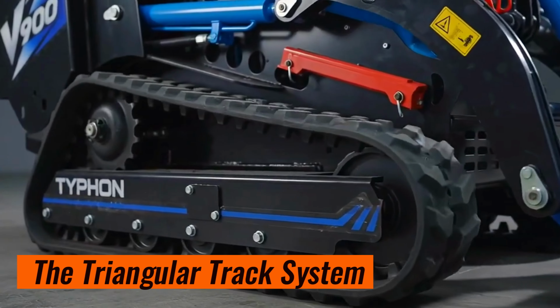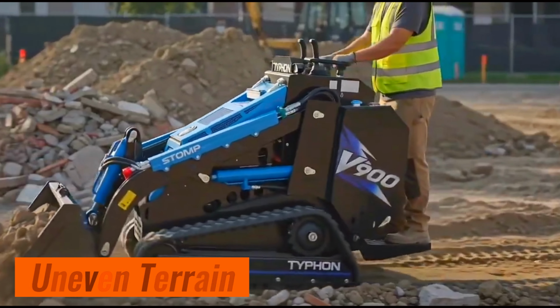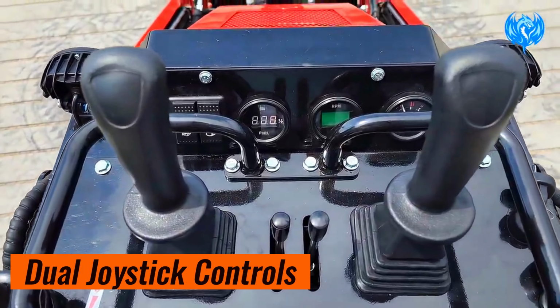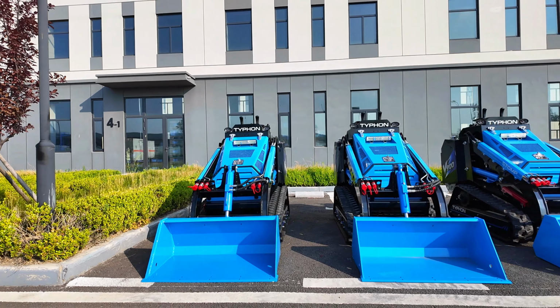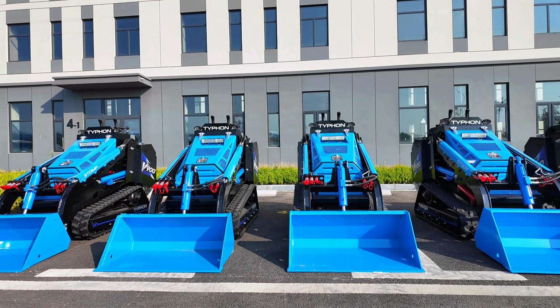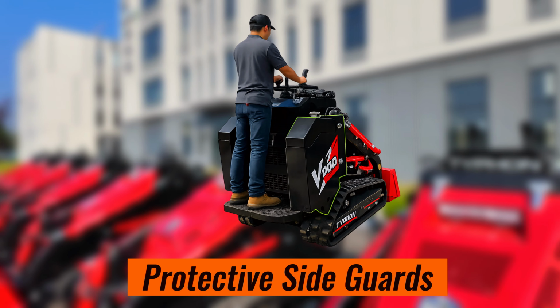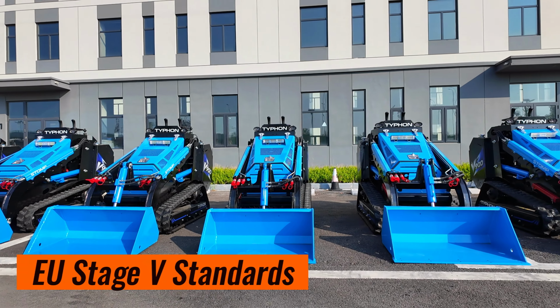The triangular track system delivers excellent stability on mud, gravel, and uneven terrain. Built for confident operation. Dual joystick controls and a digital dashboard improve productivity. Designed for comfortable everyday operation. LED work lights, anti-slip pedals, and protective side guards enhance safety. Fully compliant with EPA and EU Stage 5 standards.